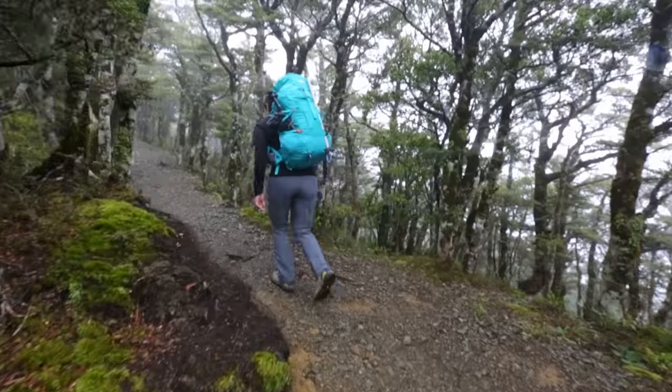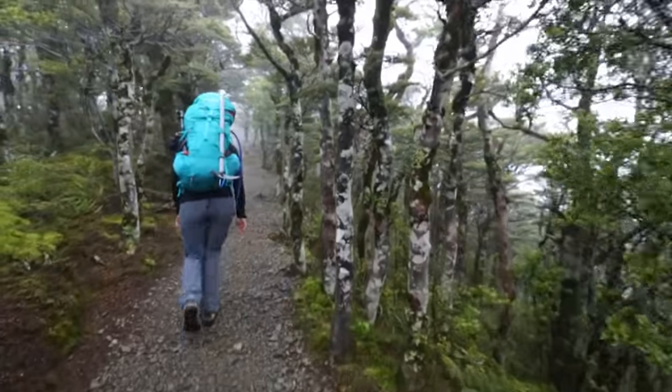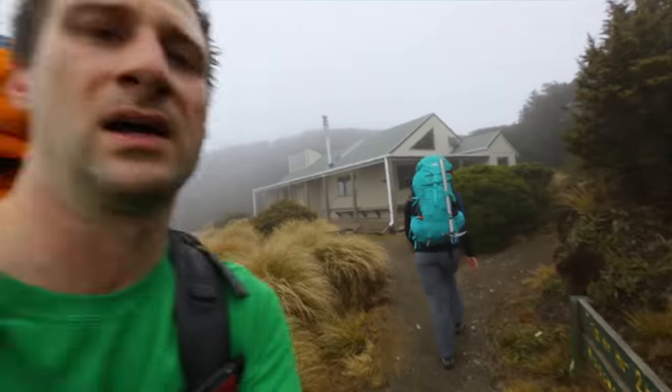Look at all these crazy trees. This place is awesome. We're almost at the hut. We're at the hut, happy day.